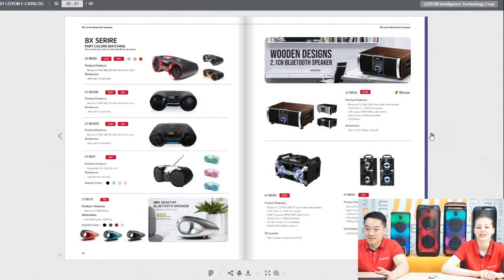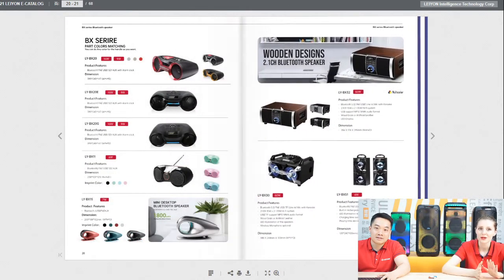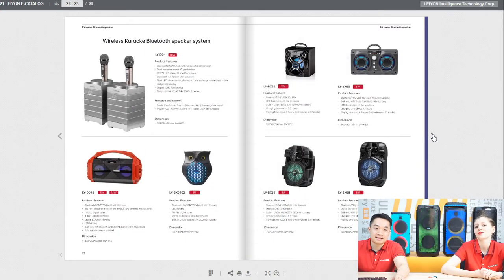So some more speakers, smaller size boom boxes, also this wooden design desktop audio. Now these are the ones Victoria has been talking about, for great living room sound quality. It's a 2.1 60-watt RMS system with a built-in subwoofer. So the sound is very clear and clean. Good bass. So it's very nice.